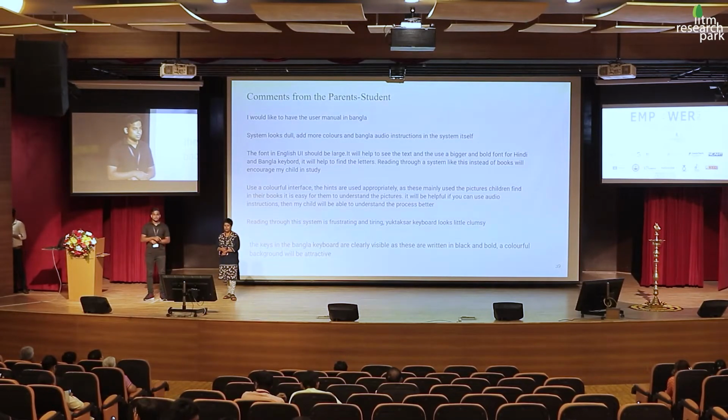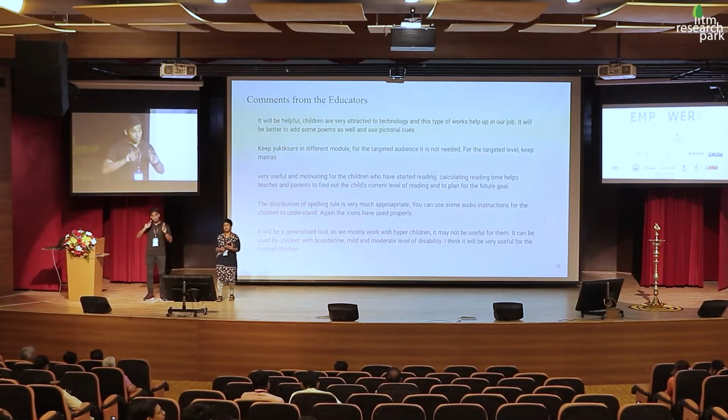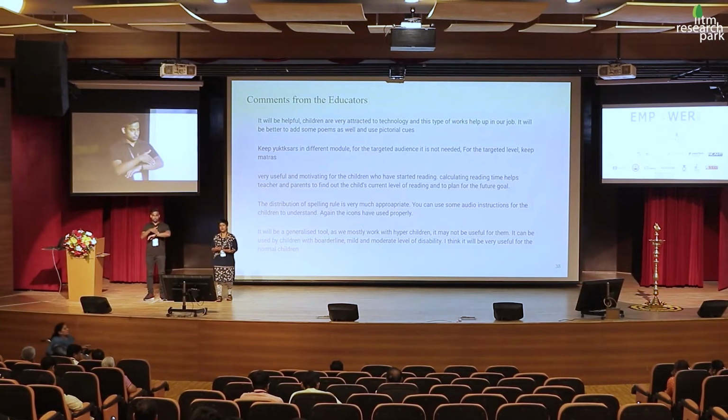So basically the takeaway is that this is the first step towards developing such a system. As you can see, the educators' comments are more about the usability part, and we have achieved quite a lot on that. But for the user interface and keeping the student engaged, apart from the engineering and development considerations, we also need to look into the user interfaces. So the negative comments will help us to improve our system further.